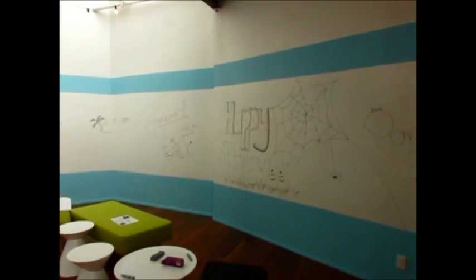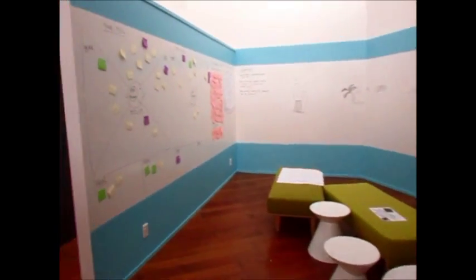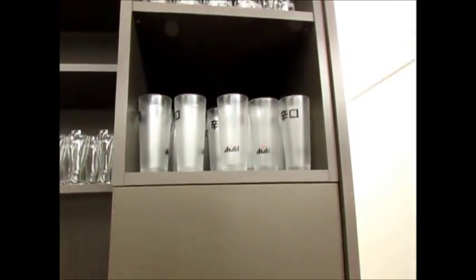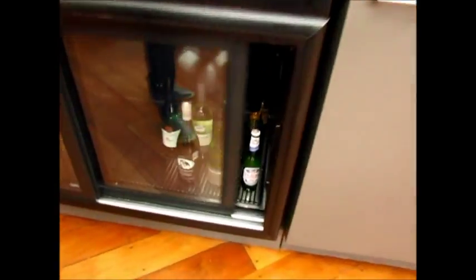These are all actually whiteboards that people can go and collaborate on, do stuff on, and then we're in the kitchen. Most importantly, we've got tap beer. Coming over here, we've got the very cool fridge that is like in a bar, and it's all free, which is pretty cool. And then round into the kitchen, let's just go and have a look.